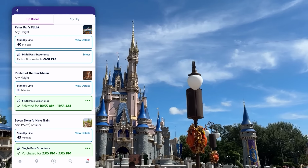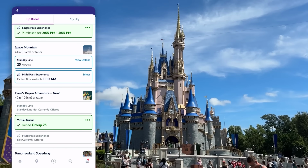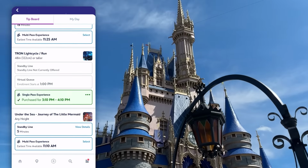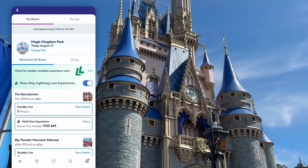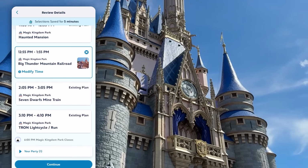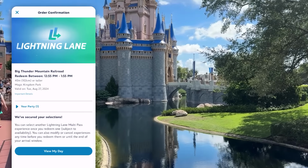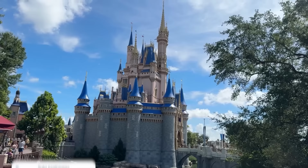Pirates of the Caribbean had availability. Space Mountain, another tier one attraction, 25 minute wait, had availability relatively soon. So again, not a super busy day today, which worked out well in my favor, but plenty of availability for the rest of the park. I went ahead and booked a 1 o'clock-ish time over at Big Thunder Mountain Railroad. That's not quite as soon as I might be able to ride it, and I might try to modify it to sooner, but I locked in another tier one. And now I'm headed over to Adventureland.